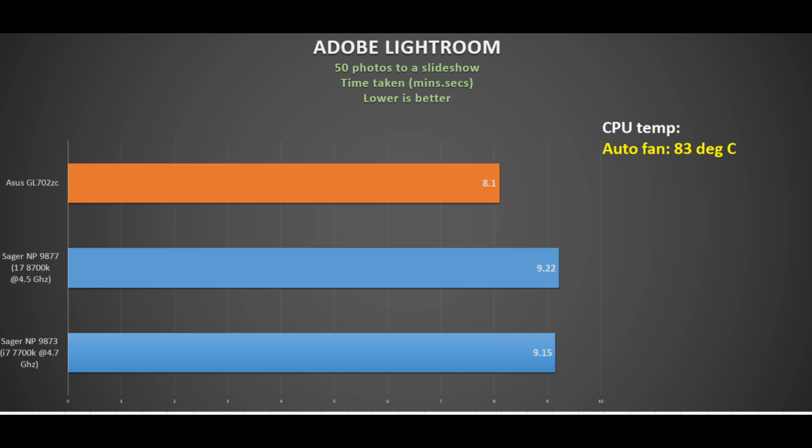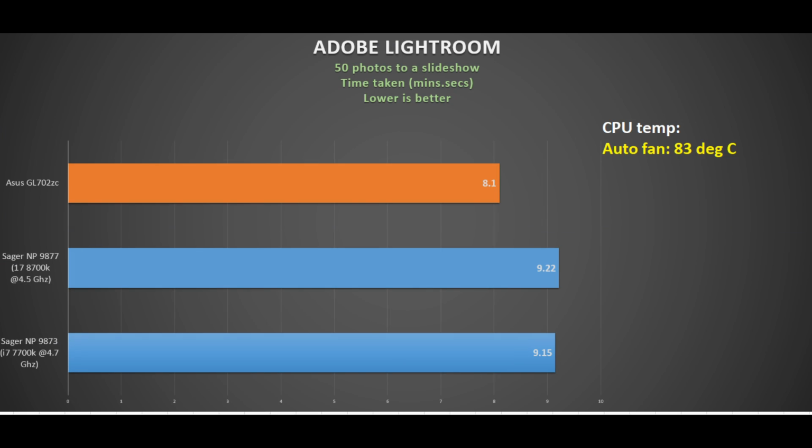Better was to come using Adobe's Lightroom. Converting those 50 photos to a video slideshow, I would record a record-breaking 8 minutes 10 seconds. The extra cores on this laptop must really help. Now, interestingly, using the GPU to do the work resulted in a similar time. The CPU had a good temperature at 83 degrees.